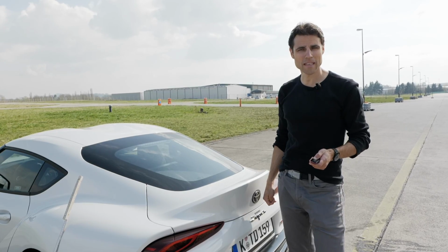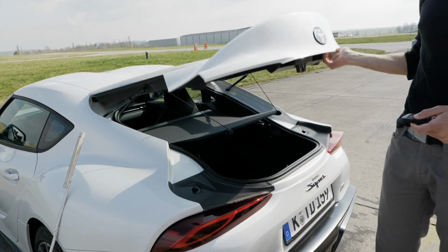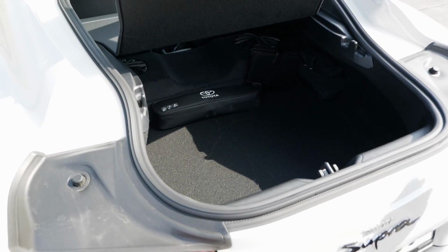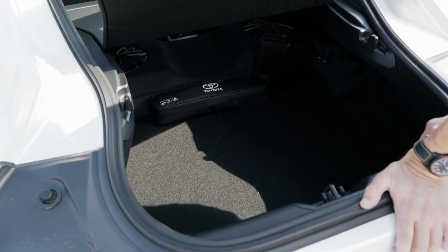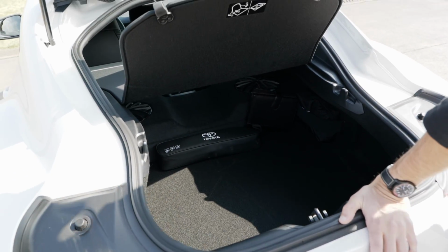You open the trunk from the inside of the driver door or with pressing the key fob. And here we go. Of course, the Supra has a little bit more flexibility than the Z4 Roadster. It's actually quite well usable. Of course, it's a very high loading sill for that. But I think you can get along with 2 people or something.